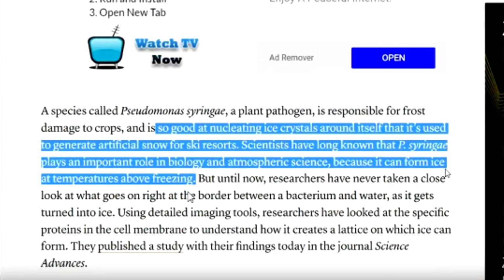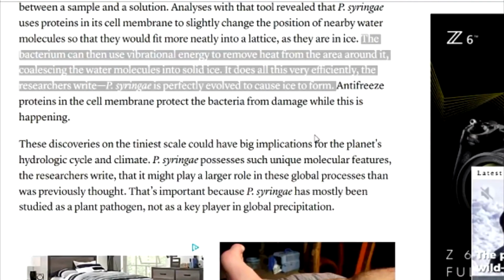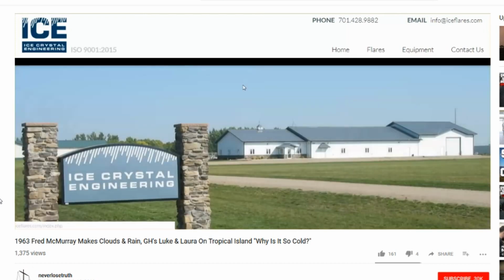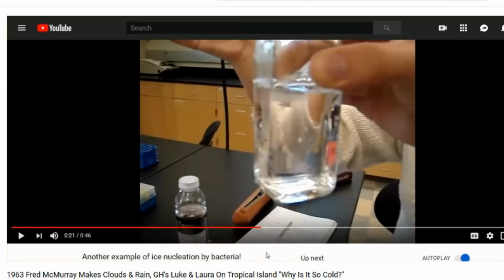It's a defoliant. It's a bacteria defoliant that's killing the vegetation. It's making life sick, and it also has the endothermic reaction necessary to create this fake, what they call snow, and these fake winter storms. There just happens to be a commercial weather modification company called Ice Crystal Engineering. This video, another example of ice nucleation by bacteria.